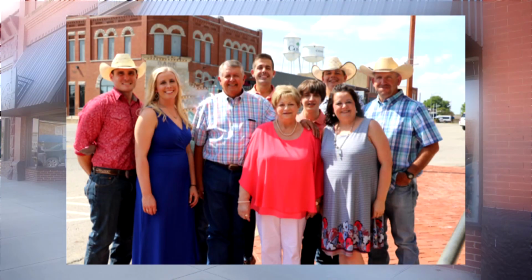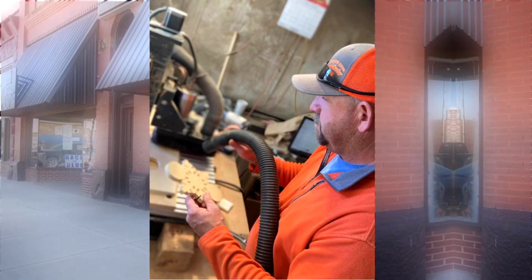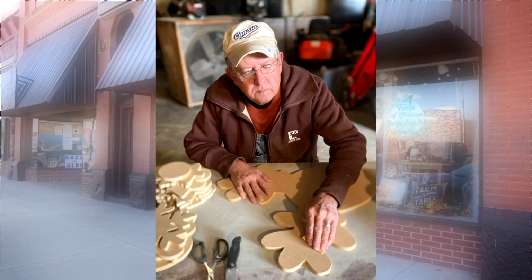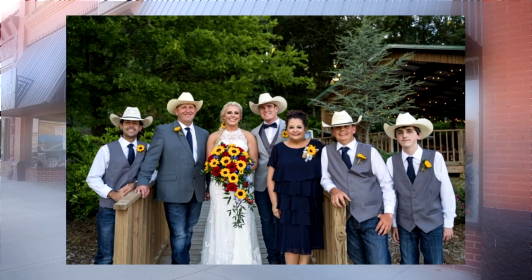The whole family has had a hand in this hometown business. Misty's husband hand cuts the local wood used for crafts. Her dad's in charge of sanding, and her 4 kids, her blessings, are where the store's name comes from. All of our children's names end in T-O-N. We have Colton, Peyton, Heston, and Jackson, 3 boys and a girl.